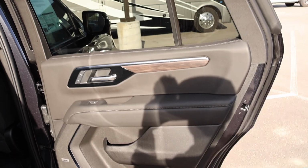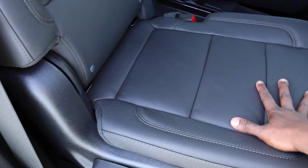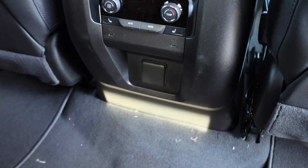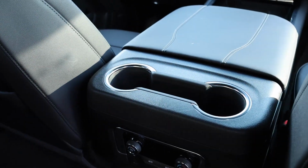And then out back, no curtains in the rear, but you can't even get that on the AT4 either, so they're about the same in that case. Then you have your seats out back, captain's chairs. They are heated, 2 USBs and 120 volt power plug right there. 3-zone climate control. And then there's that roof with that twin panel.